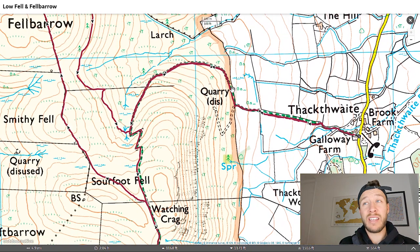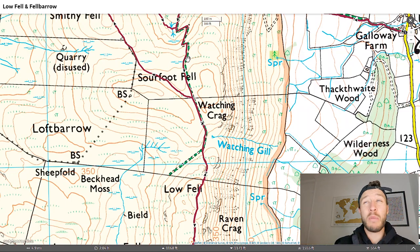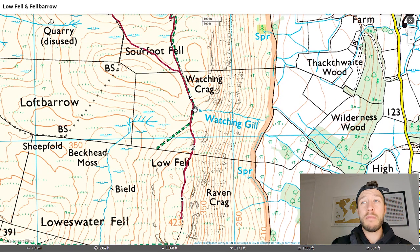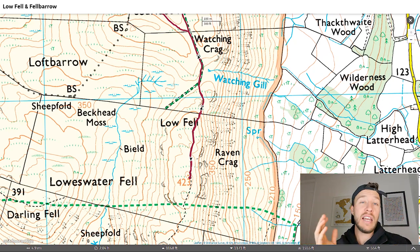And to be honest, this is nice and straightforward. You just loop around and it's a nice gradual path. Very easy path before you get to this area, and there's a bit of a zigzag. It's a bit muddy in parts on the way over to Low Fell, but nothing that's going to bother you. And there's a bit of a climb after you jump over the fence in this area. You would have seen that in the video. And then Low Fell, 423 meters, a really good fell.